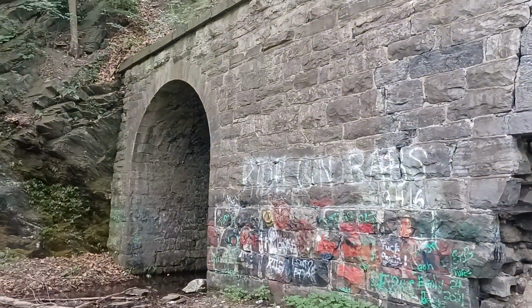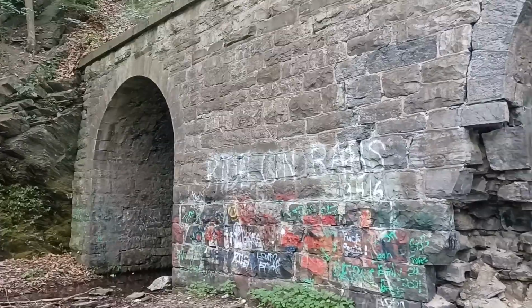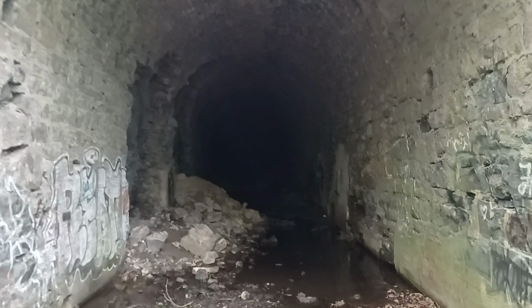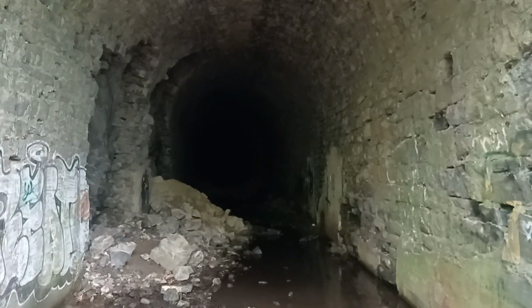And maybe somebody will be watching that might know about some grants that we can come in and hopefully see this place preserved. If it ends up being like the Poe Mountain Tunnel, it would be fantastic, because that can be walked right through, and it's part of the Pennsylvania Mid-State Trail. One of the great highlights of that. Got a lot of potential here.